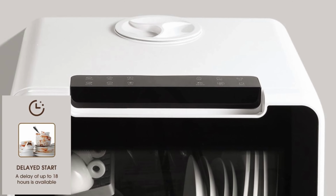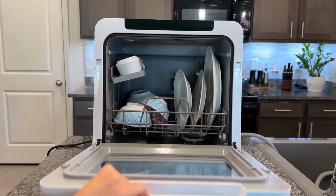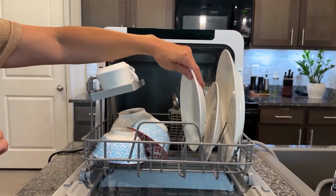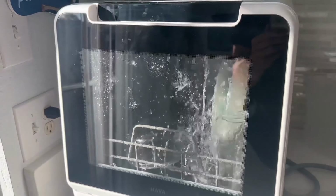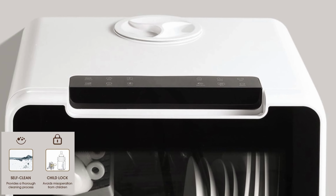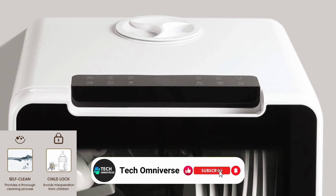Navigating through your day with the flexibility of an 18-hour delayed start means you can have your dishes ready exactly when you need them, whether that's right after work or first thing in the morning. This feature also allows for energy savings by running the dishwasher during non-peak electricity hours. Safety isn't overlooked either, with a child lock function to prevent unintended use, ensuring peace of mind for families.